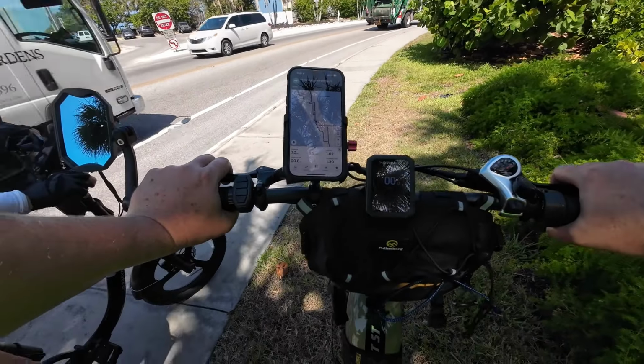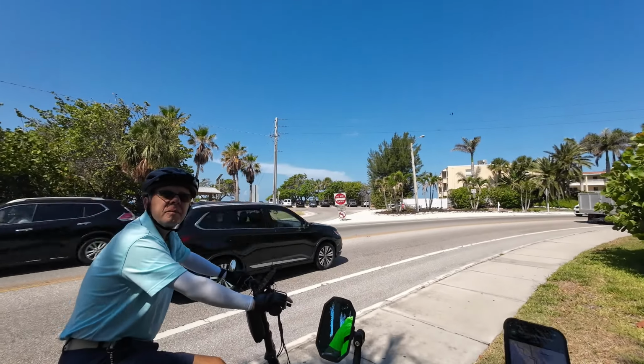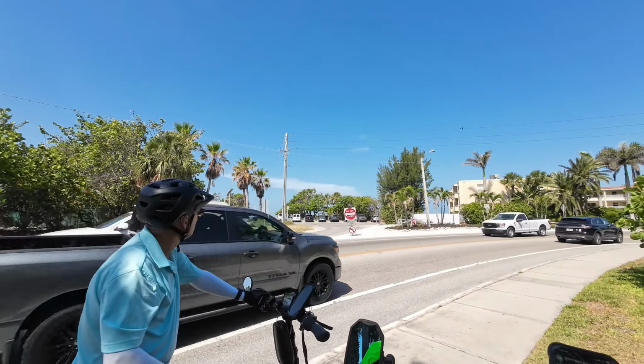Lost her again. Oh, there you are. I didn't see you. You were perfectly behind him, I guess, because I didn't see you. That's why I stopped. Take a view off the bridge there.